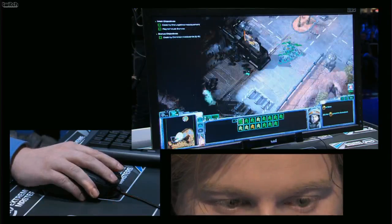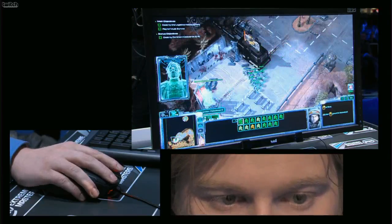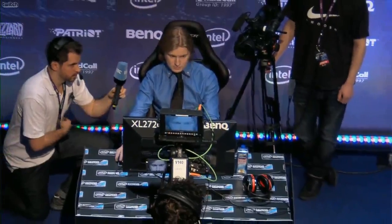Well, I think one of the finest things about this technology is that it enables people who are not fully motor capable to play these games, and to play them on a competitive level if they so choose. Yes, you're absolutely right.